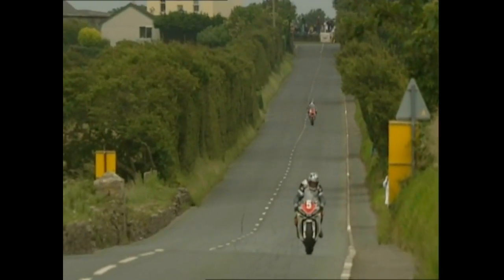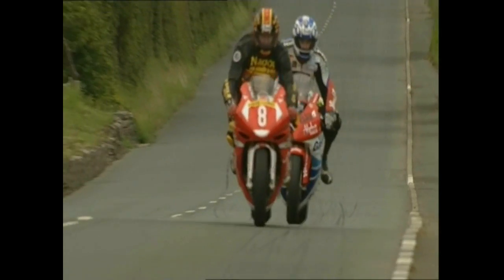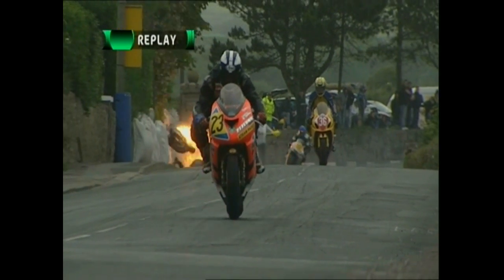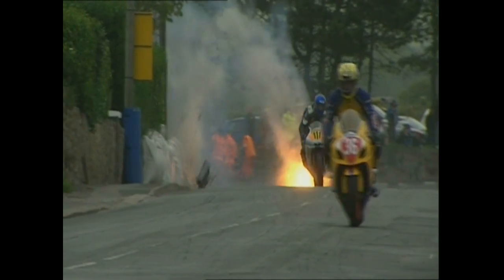The top 5 head through Iron Gate and on toward Ballabeg, unaware of course of what's happened behind them. Paul Hunt pulling out of the slipstream of Martin Finnegan and up into 4th place. So too Manxman in the top 4. Let's see again what happened. Look at the rider sliding along as he goes into the base of the straw bales. The bike, having hit the curb, has gone upwards, smashed against the wall and dropped back into the road.